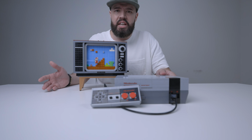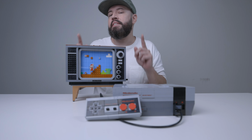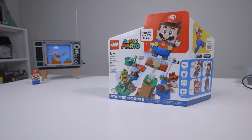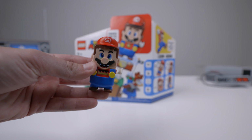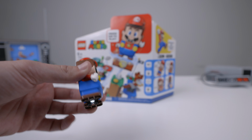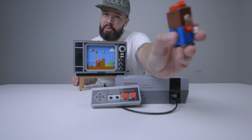And I guess after a while, that could become quite boring. But I think they solved that with one caveat. It is something that you have to buy additionally: LEGO Super Mario from the Starter Course. If you have him and you purchased that set, you could truly unlock the magic of this set. Let's go ahead and get started. Let's turn on Super Mario.